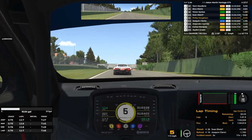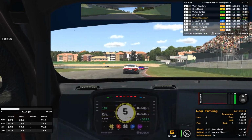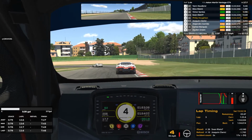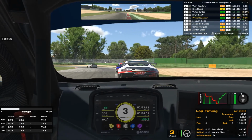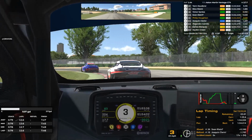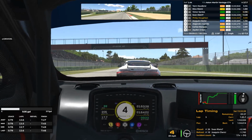As I said in my touring car video, you can't really go for a move, even though that car did on me there. It's just not really on at all into that corner. So you just back off early, let the car in front know, so they can see you've backed off, and hopefully they'll get back online and you can both take the corner.